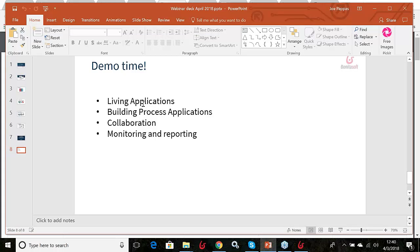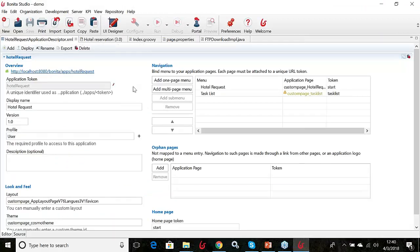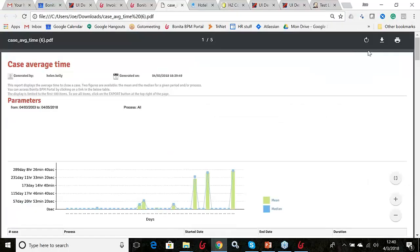The living application, as the name implies, allows you to build these applications, well, in this case, from design time. But once these applications are deployed, you can actually update these at runtime. Right, to show you a quick example of that.